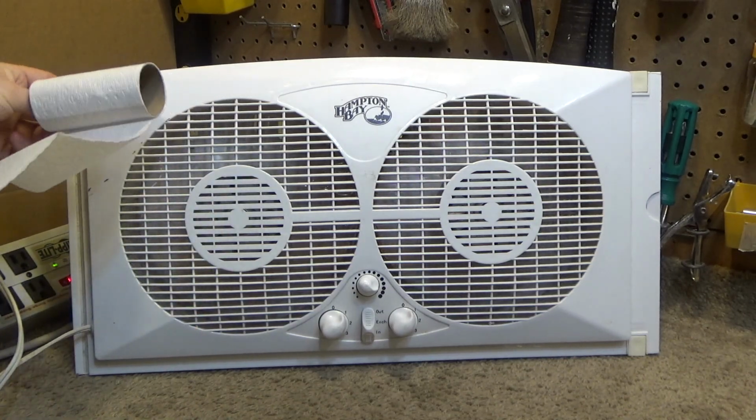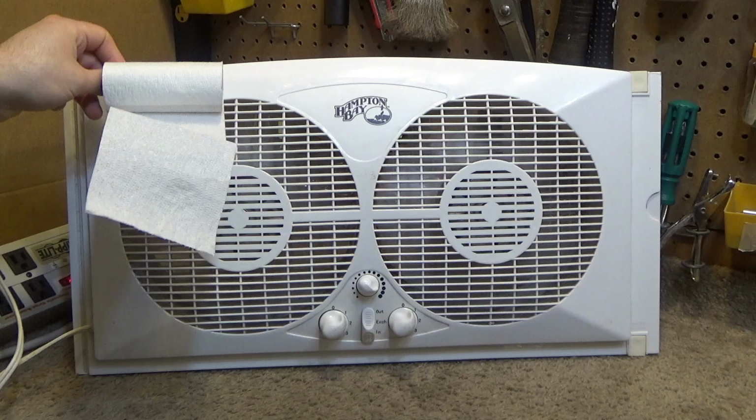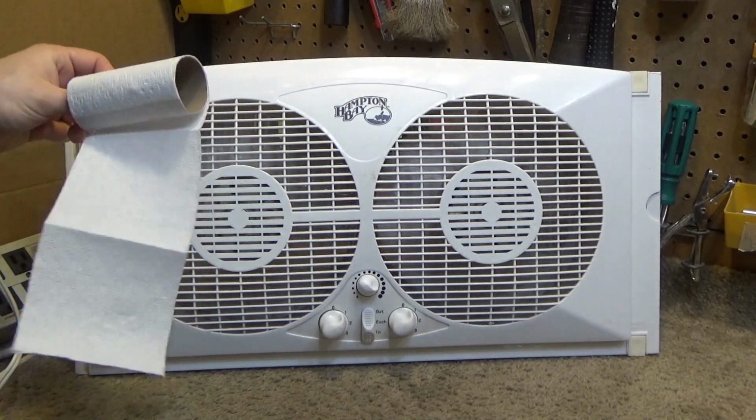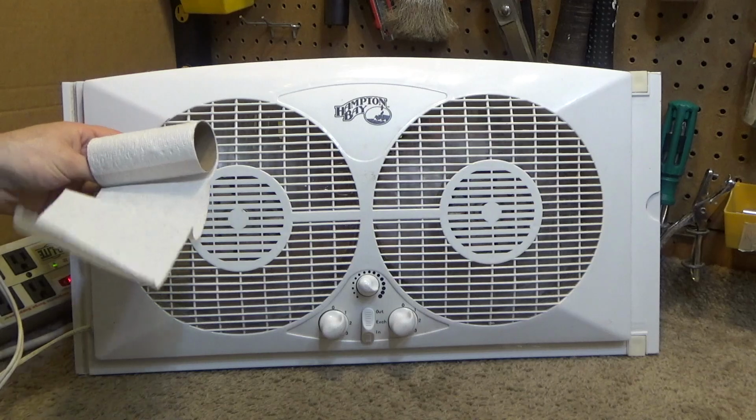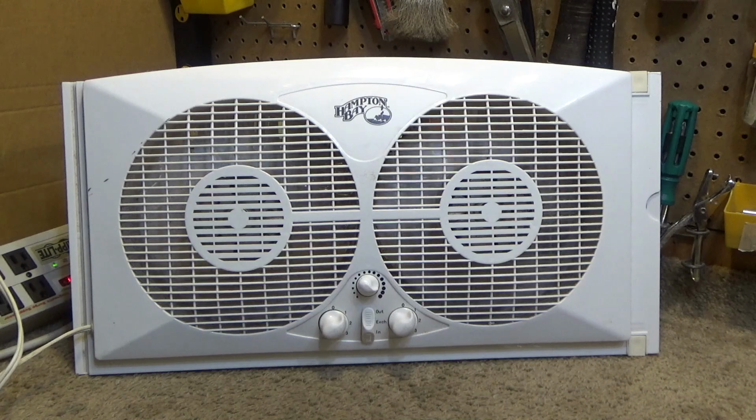It's fairly limited airflow. It's filthy, so it's not to say that the fan itself is no good. But as it stands right now, it's pretty limited airflow. But again, it's filthy, so what do you expect? That is 52 watts, 0.51 amps, and a power factor of 0.84, which is kind of low for a PSC situation.